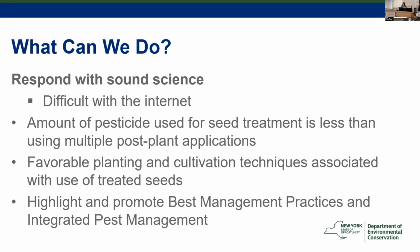So, it's very difficult. There's a lot of misinformation out there, and trying to get the right information out there is very, very difficult. And it's very important for them to know that the amount of pesticide used for seed treatment is less than using multiple post-plant applications. They don't realize that with seed treatments, you're actually using less. And it also has to do with favorable planting and cultivation techniques. There's a lot of things that go in conjunction with treated seeds. And we also want to highlight and promote best management practices and integrated pest management, because that is really the way to go. That is the best way.